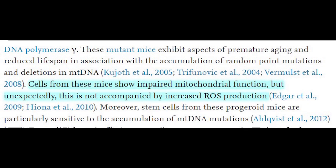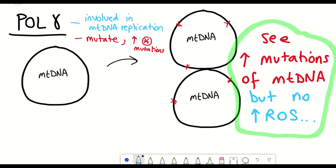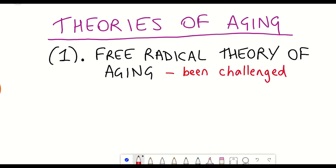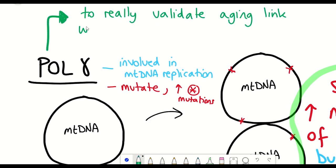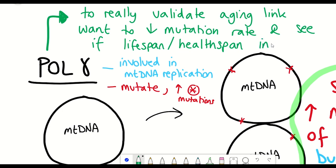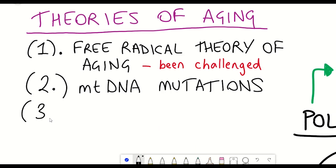Moreover, cells taken from these mice show impaired mitochondrial function, but interestingly, this isn't accompanied by increased reactive oxygen species, in line with what I previously said about the weaknesses in terms of the free radical theory of mitochondria and aging. But to really be certain that the increased load of mitochondrial DNA mutations is promoting the aging process would be to test genetic manipulations that can decrease the amount of mitochondrial DNA mutations and to see whether or not they can extend lifespan. So to do the opposite of what they've done in these mouse studies with mutations in DNA polymerase gamma. And so that leaves the third theory of mitochondria with aging, which is bioenergetic decline.